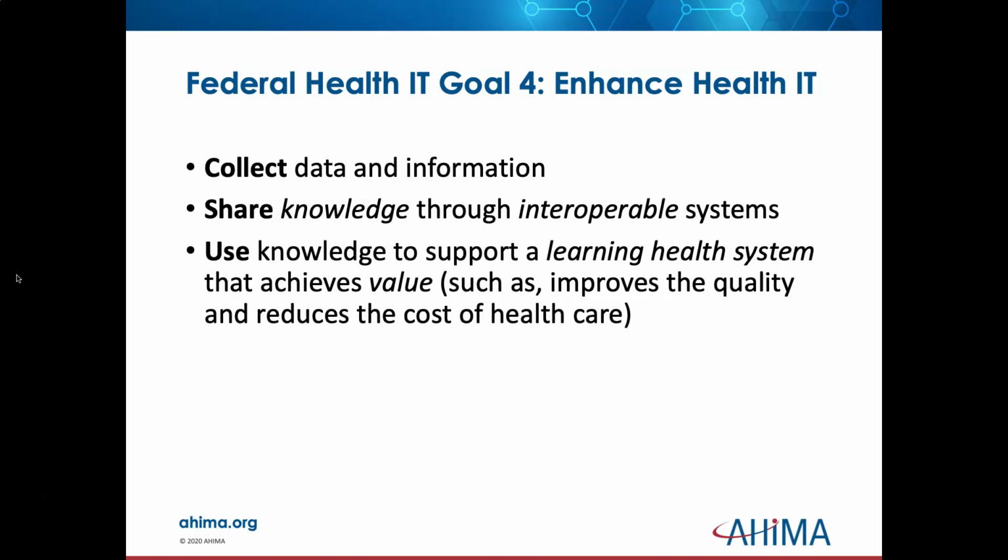All right, so they want to collect data and information. They want to share it through interoperable systems. What did I tell you about that interoperability? They want to use that knowledge to support a learning health system that achieves value. They want to improve the quality of care while reducing the cost. And not only that, they want to eliminate unnecessary procedures and treatments and things like that. They want to use what has been established as best practice, evidence-based.